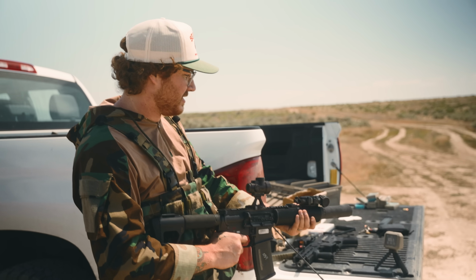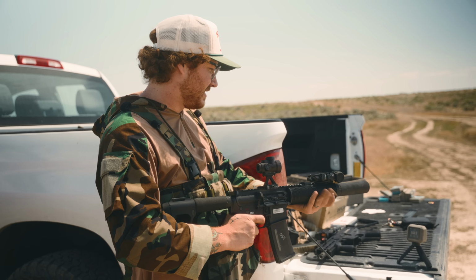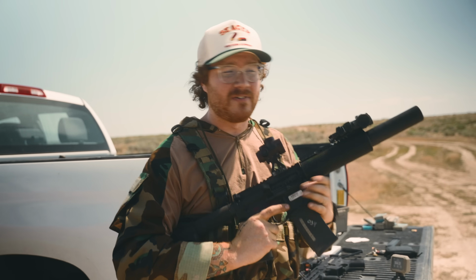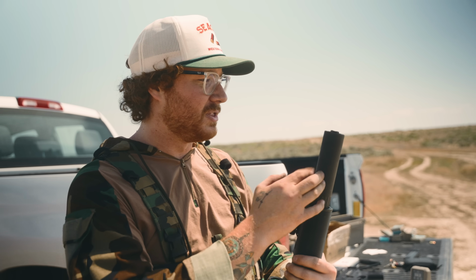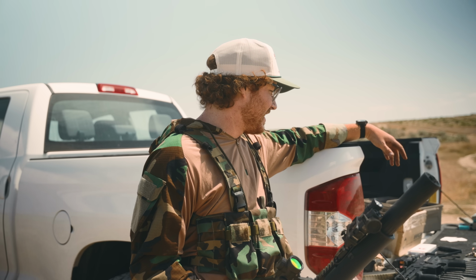800 feet per second. Let's see if it cycled. Yeah, 850. It's cycling. 840. Yeah, not enough to lock back. I'm actually very surprised that it even cycled with this Cat suppressor, because it has like no gas, but 800 feet per second is wildly slow. Not recommended. Don't buy subs. Don't shoot subs through this.